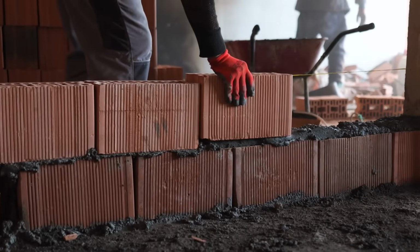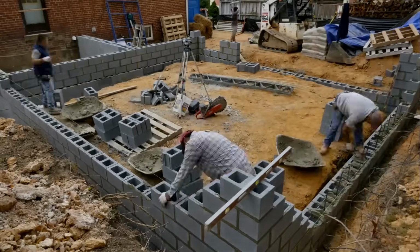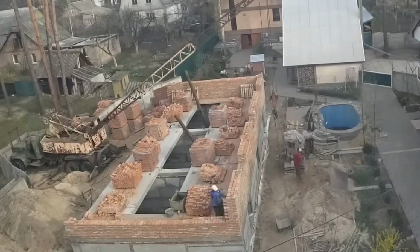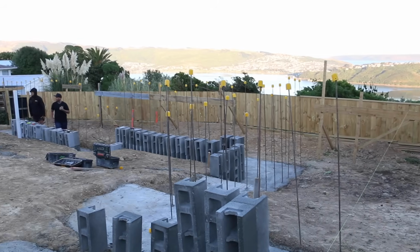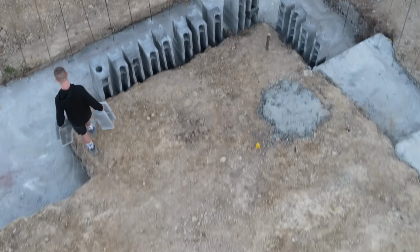Let's move on to masonry. Masonry refers to things such as brick, stone, or concrete blocks to form the structure in your house. These materials are typically stacked on top of each other, and you use mortar to hold everything together. Usually there's a bit of steel reinforcing involved behind the scenes as well.